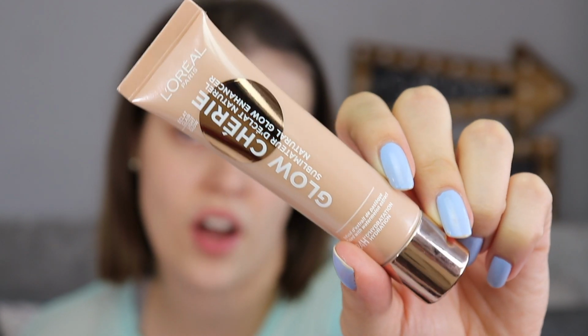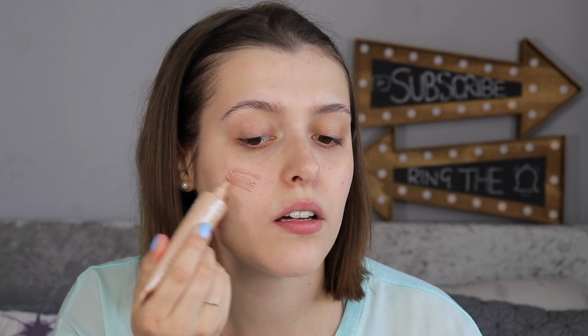So I'm hoping because I've hydrated my face, this should just go on just like a primer. It says 24-hour hydration infused with watermelon extract. I've got mine in the shade Light Glow. And it's just called a glow fluid, so it's good for under the skin, on top of the skin. So I just thought I'd use this as a primer. Sometimes I don't even use primer, but we're just gonna run with it.